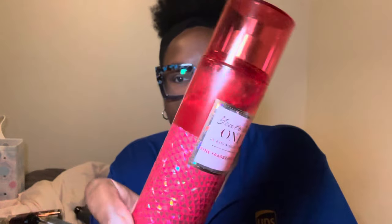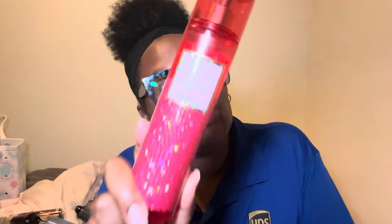So last but not least, You're the One. Don't let nobody tell you otherwise. You're the one. This I love so much. White birch, velvety rose, and a drop of strawberry nectar.